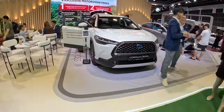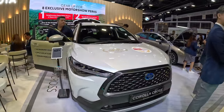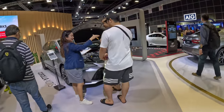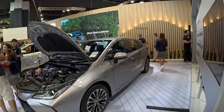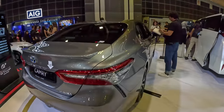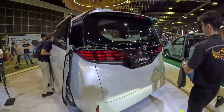Okay, what else do we have? This is the Corolla Cross, a higher version of Corolla Altis. And then this is the Corolla Altis. I mean, this car needs no further introduction. The best-selling car for many years. Alright. Toyota Camry, a new version is coming out, and this is the brand new Alphard.